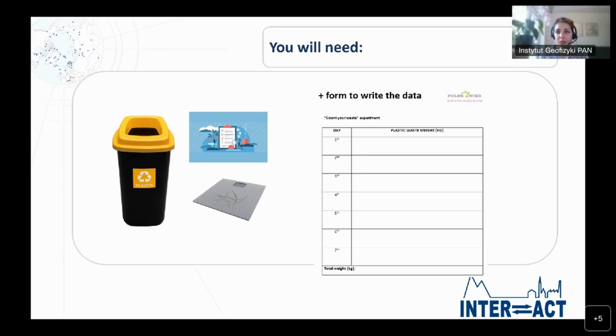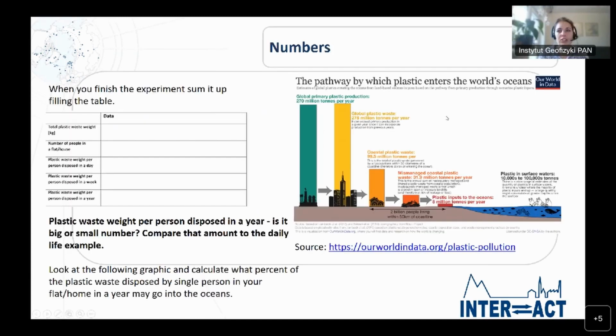So in the toolkit there is a form where you can put the data concerning the amount of plastic waste that you throw away every day. The things you will need are very simple and easy to access. It is a separate trash bin for the plastic, a scale for the weight, and of course the form, which might be hung in a visible place. You put the information about the weight of the plastic every day, and after that you sum up your results after a one week period.